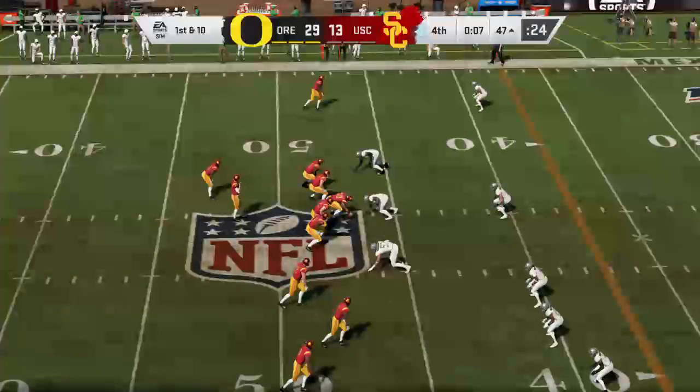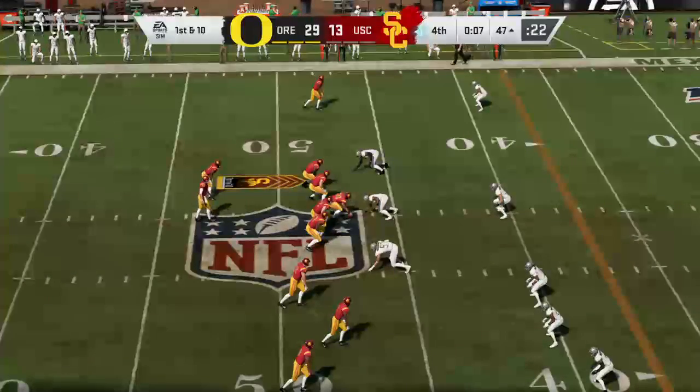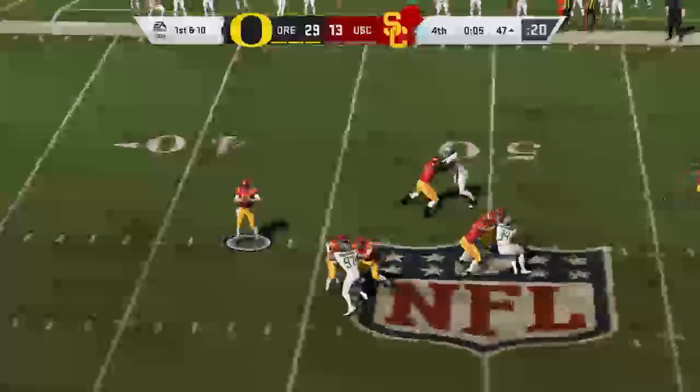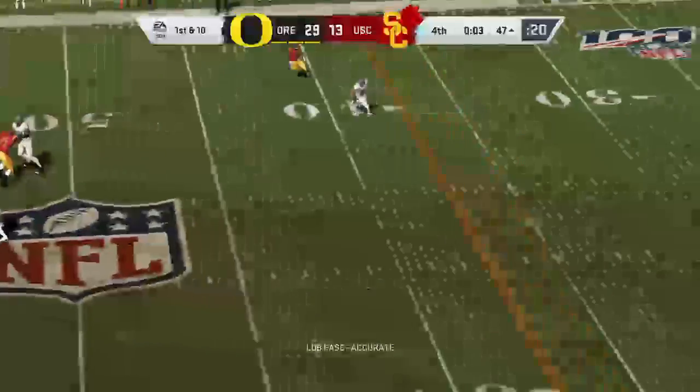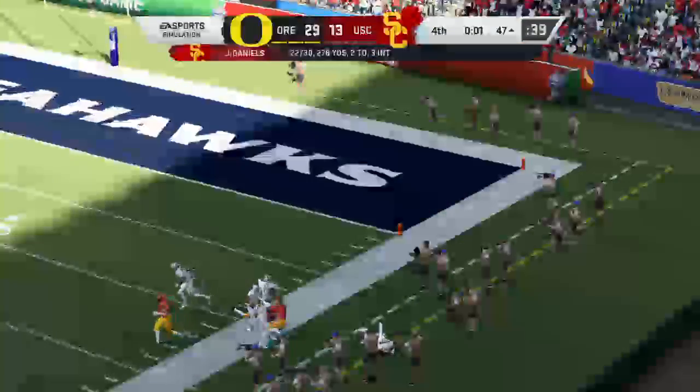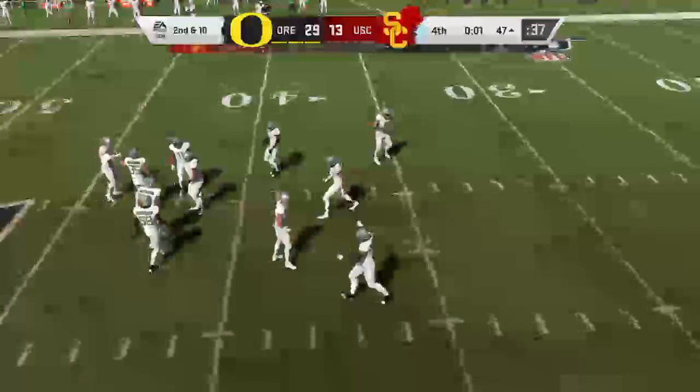So the line of scrimmage moves all the way across the 50 now as they come up 1st and 10. Back to throw. Daniels. He's going to let it fly. And this will be incomplete. 1 second left to go.